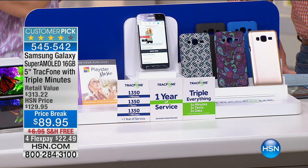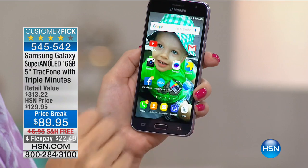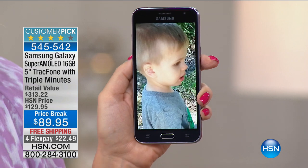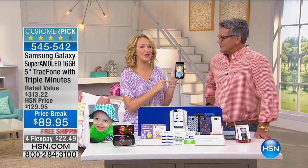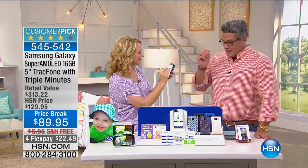However, a whole bunch of us old-time TracFone customers that have had TracFones for years love our TracFones, and we're a lot more comfortable and familiar with triple minutes for life. When you get this phone home, you are guaranteed triple minutes for life as long as you have this phone. I love that. So when you go to buy more minutes, you're grandfathered in. You don't have to worry. And that's a really good deal, because I know a lot of people, that's why they want it.